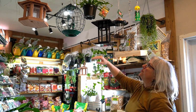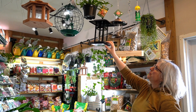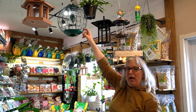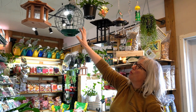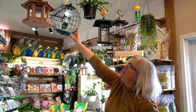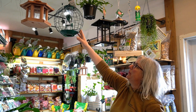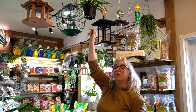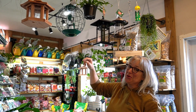From decorative to functional, we have all types of feeders for different size seed and situations. Maybe you have pigeons in the area, or crows, or squirrels. We can fill the seed in here, and the tiny birds can fly in, but the big birds can't get in there. I did, however, get a photo from a friend with a squirrel sitting inside one of these, so it'll depend on the size of your squirrels.